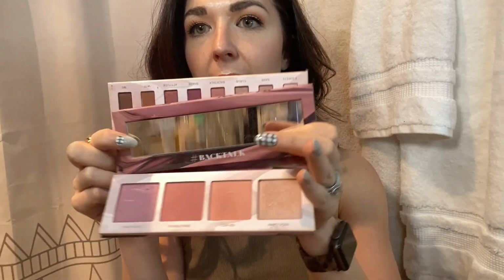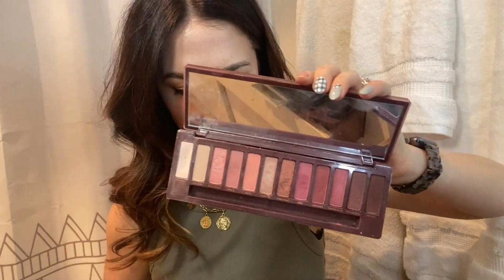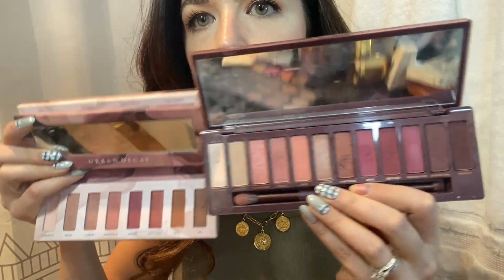The rest of the palettes are all Urban Decay. This was their Back Talk collection, which they sent forever ago also. And I liked the idea of it. It had this side with the blushes and some highlight. And then the other side, mine broke, but the other side has these shadows. I never reached for this palette because when they sent me the Urban Decay Naked Cherry palette, I just basically only used this one. Oh no. If you compare the two, they've got some really similar colors, and this one, I just like the color story of it better. So I'm gonna get rid of Back Talk and keep Naked Cherry.